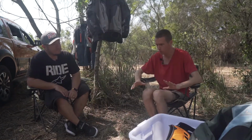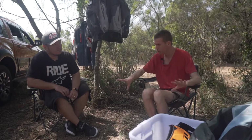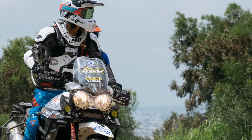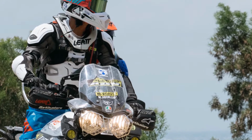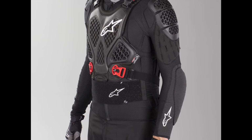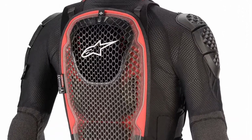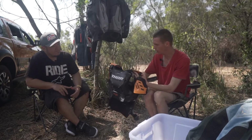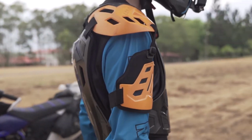Now let's talk about the motocross gear. I don't have any of it here because I didn't buy it, but I see a lot of guys wearing those off-road jackets with the armor, all in one piece. You just put it on. You've got your back protection, front protection, and elbows all in one thing, and that's pretty cool stuff. I run a combination. In the front here, I have a Thor Guardian roost protector. It is CE rated front and back.